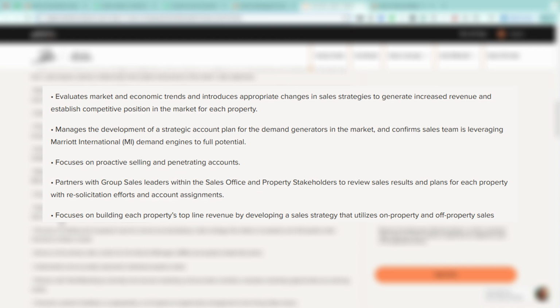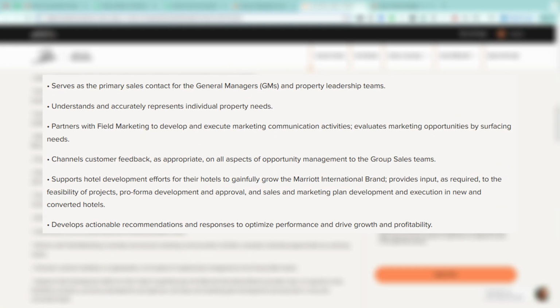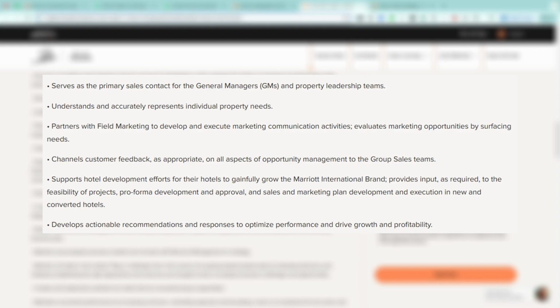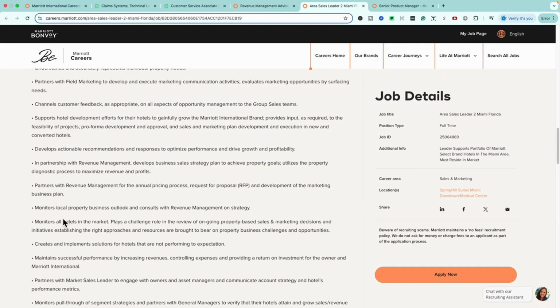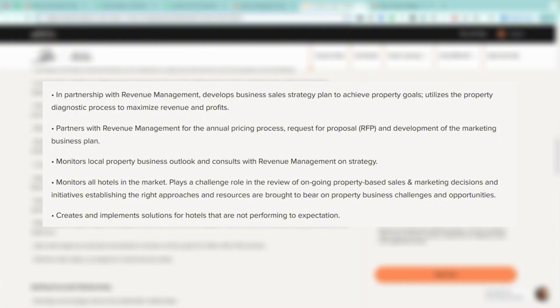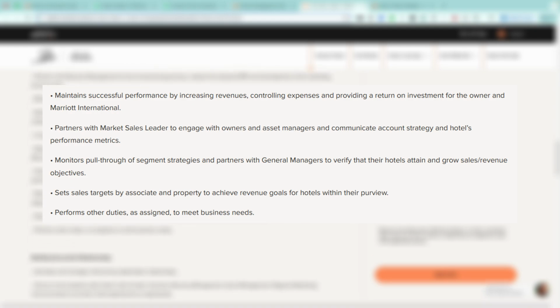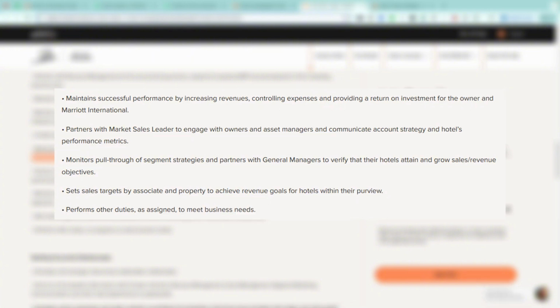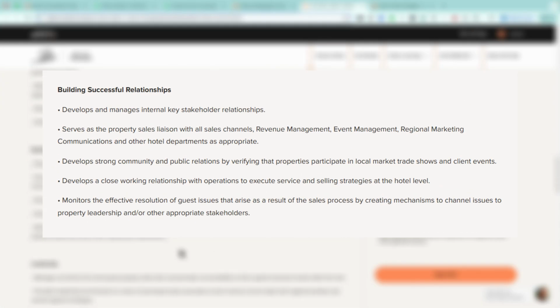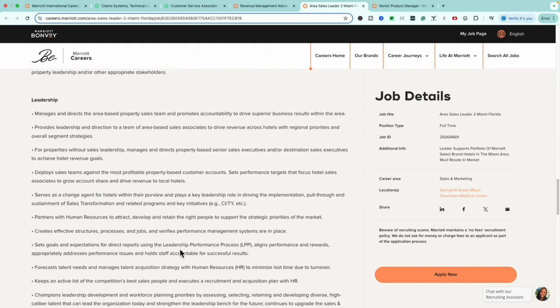You'll partner with group sales leaders within the sales office and property stakeholders to review sales results, and you'll also serve as the primary sales contact for general managers and property leadership teams. You'll monitor local property business outlooks, and you'll also monitor all hotels in your specific market. You'll maintain successful performance by increasing revenue, controlling expenses, and providing a return on investment for the owners of Marriott International.